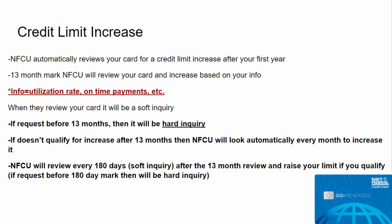Now, with a credit limit increase, Navy Federal Credit Union automatically reviews your card for a credit limit increase after your first year. This is what I'd been told initially, but more recently, a rep told me it's actually after the first 6 months. So it could be 6 months, but it could also be a year. Again, things do change. It's always a cat and mouse game, right? So whether it's 6 months or this 13 months we're about to read, it's going to be the same process.